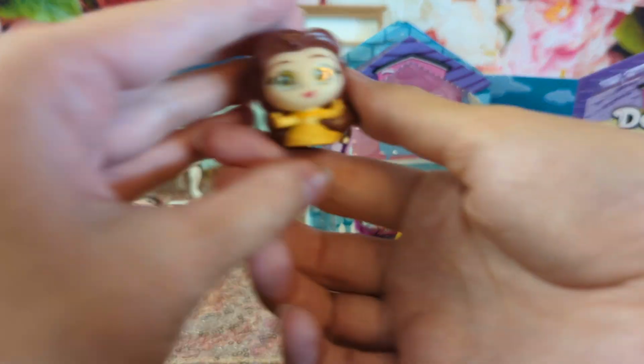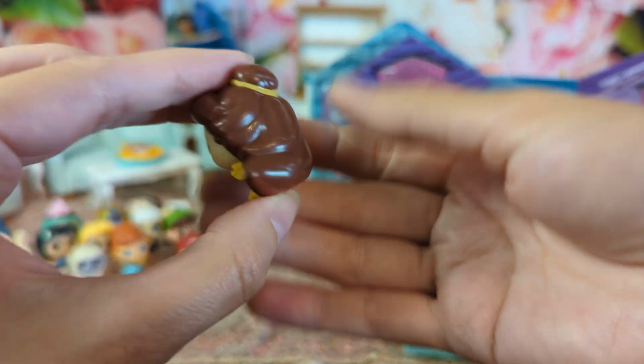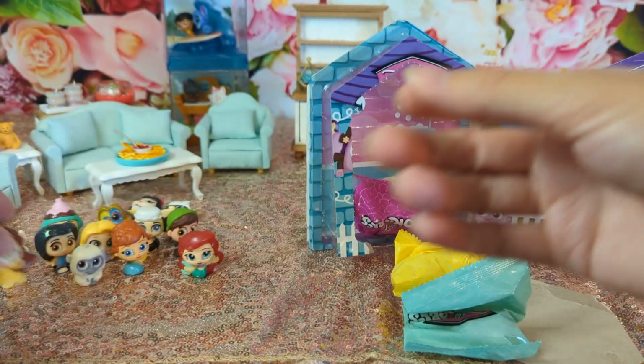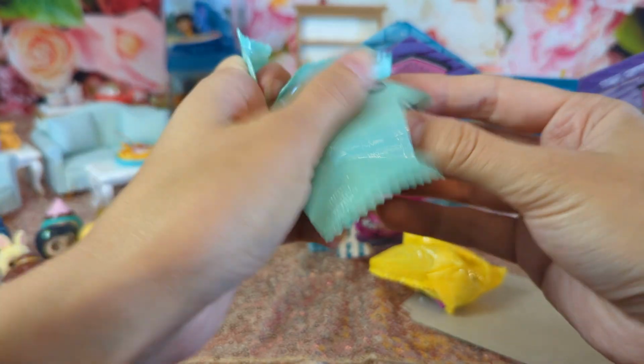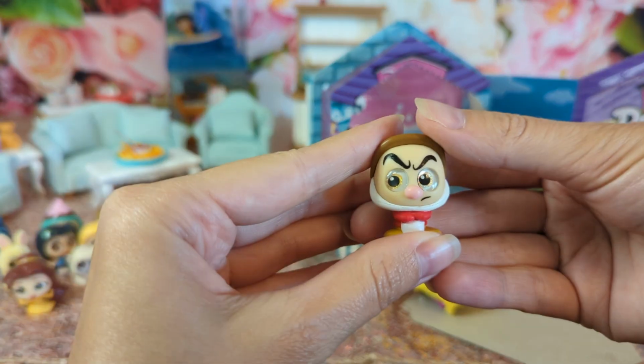Oh, we got Belle. She's pretty. Love her hair. Very, very pretty. Glad we're getting some princesses. Aww. This must be Grumpy.